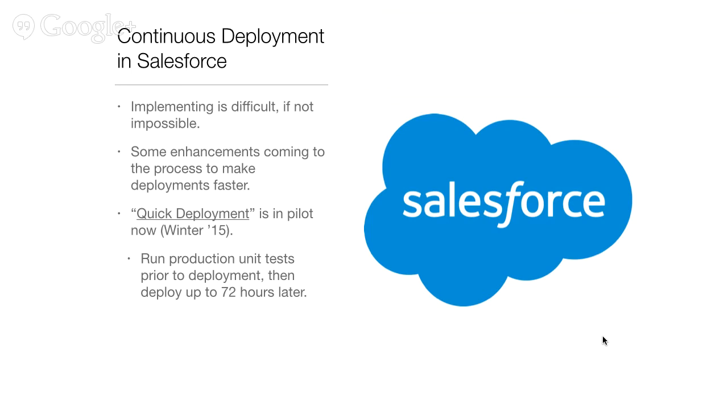And for those of you not familiar with the deployment process now in Salesforce, the way it works is when you run your deployment, it runs your unit tests against your production org, and then it deploys out your code. Well, what quick deployment does is it decouples that. So it lets you run your unit tests in advance and get that pass-fail result before you do your deployment. And then you have a window after your unit tests pass that up to 72 hours later, you can run your deployment.